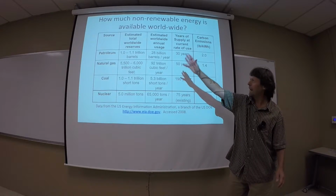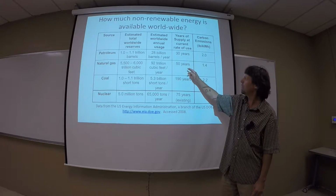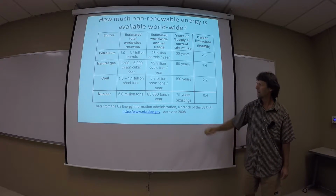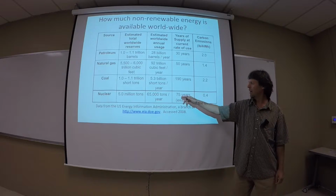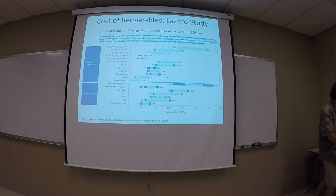If we look at our current rates of production through petroleum, natural gas, coal, and nuclear, about 30 years left of petroleum, 50 years of natural gas, a whole bunch of years left of coal. There's a lot of coal, but luckily we're moving away from that because that's the dirtiest of all of those. It emits 2.2 pounds per kilowatt hour of CO2 equivalent. And then finally, nuclear with existing technology is about 75 years, somewhat cleaner, but then you have to deal with all the nuclear waste and the wars. I'm not so sure that's the best way to go either.